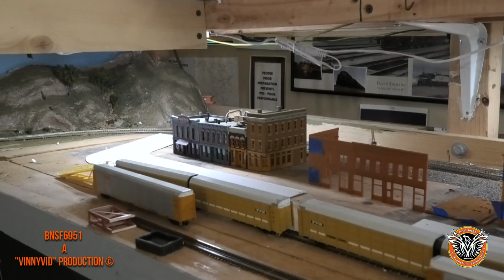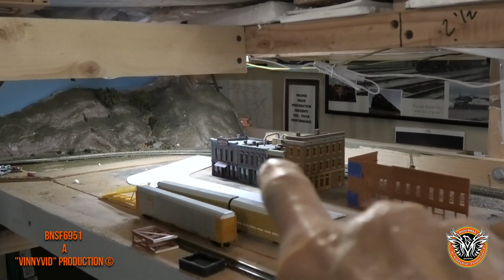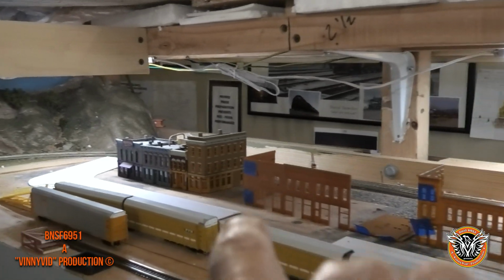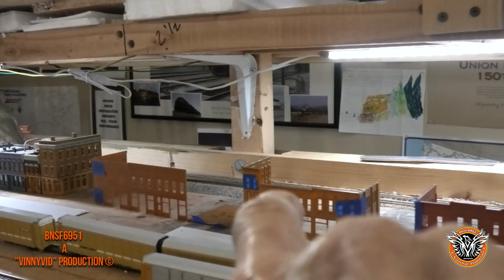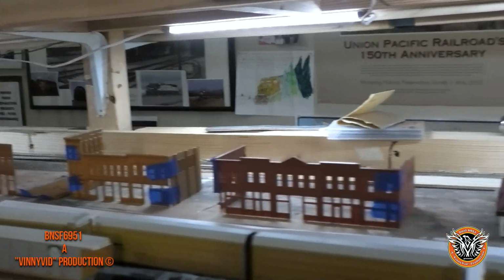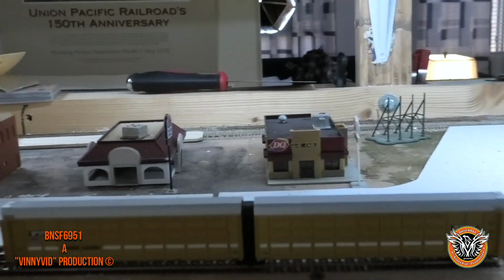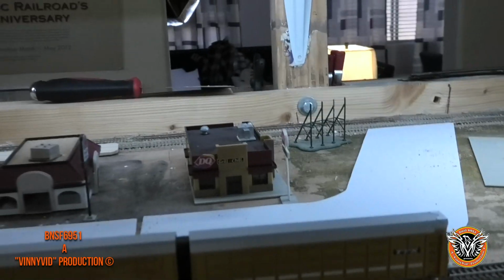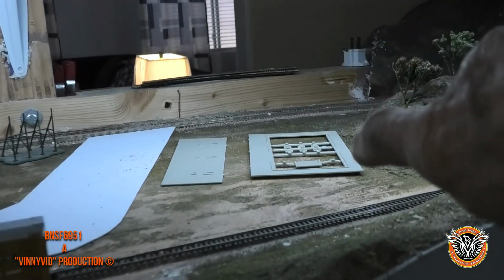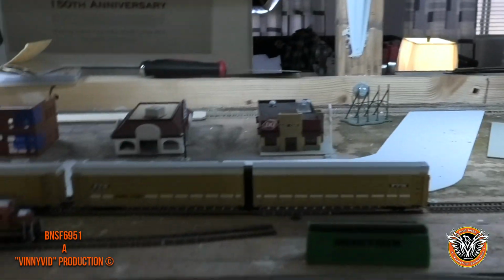All right guys, I'm going to show you where all these kits are going to be going. Way down there at the end is a couple of DPM buildings that I had that I actually stole from someplace else. But then these are the Walthers Merchant Rows, that's 1, 2, and 3. And I got my Dairy Queen and my, what's the other one? Taco Bell, sitting right there. And then on this side here is where that modern gas station is going to go.